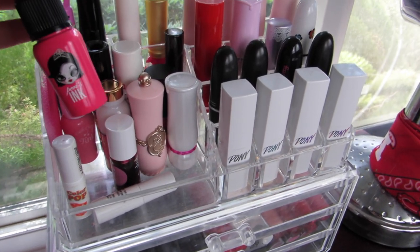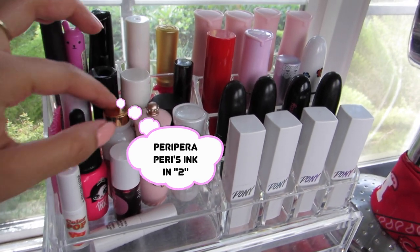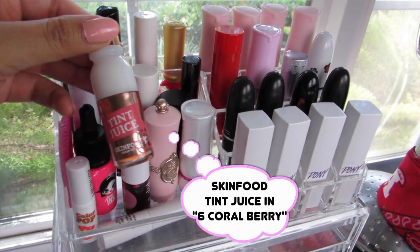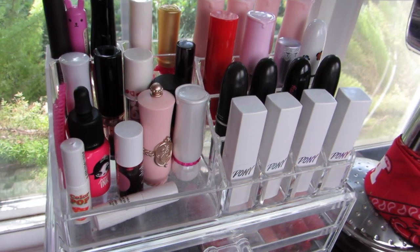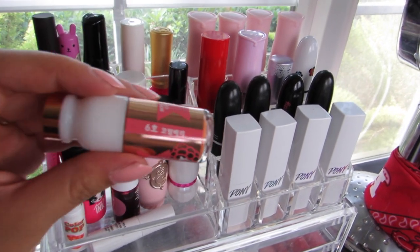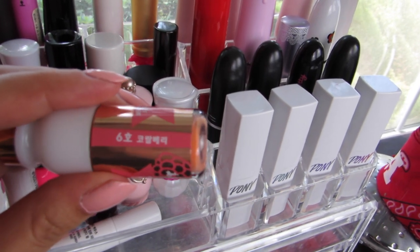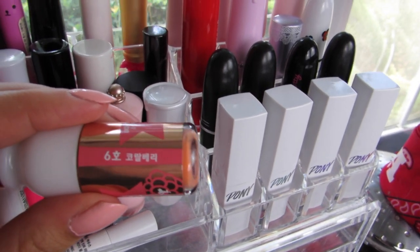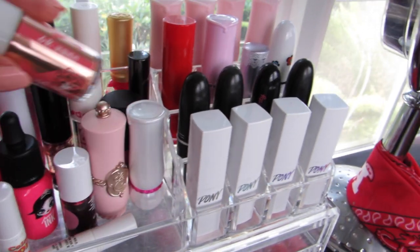I like this Peripera ink. Smells really good too. This one smells really good too, and it is the Skin Food Tint Juice, and this is in shade 6. Want to hear me read Korean? It is in Coral Berry, so like coral berry, get it?